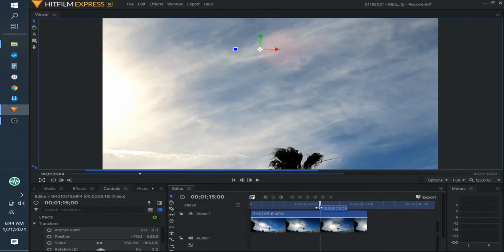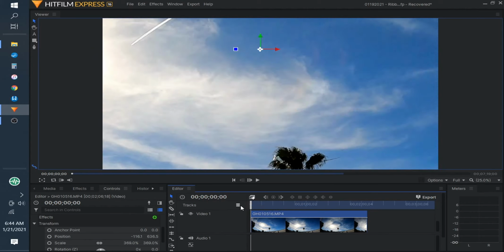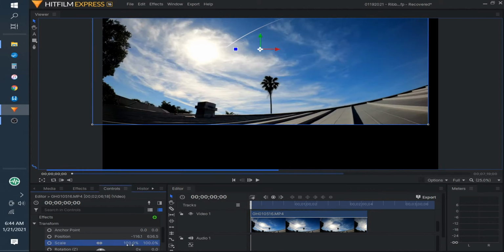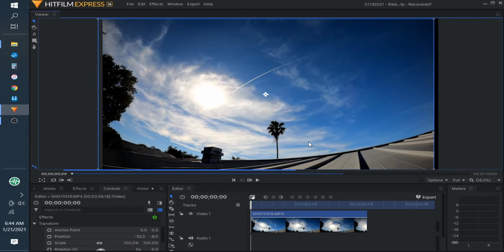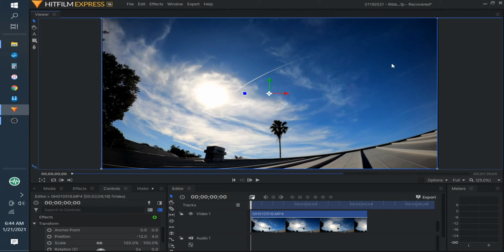But anyway, this isn't really a hit film plug, but it is a really convenient way to render out stuff and really kind of dig in, zoom out, and it don't cost nothing. There's some learning curve if you've not done any video editing, but there's lots of really good tutorials and stuff online as well.